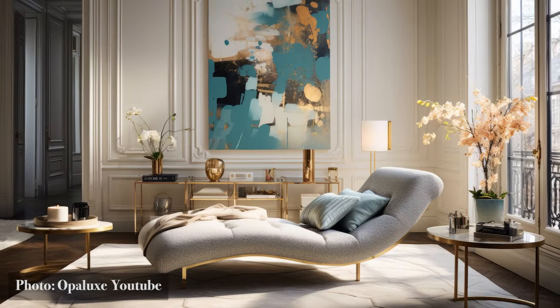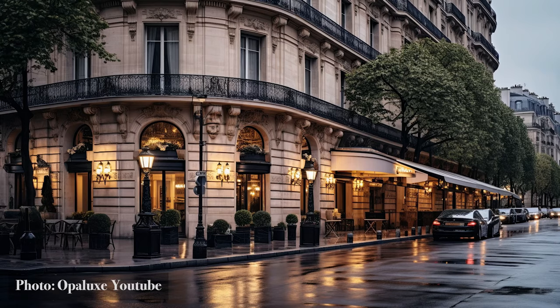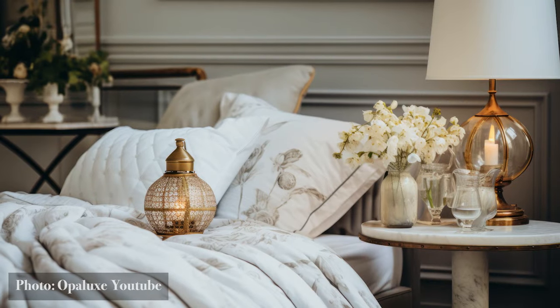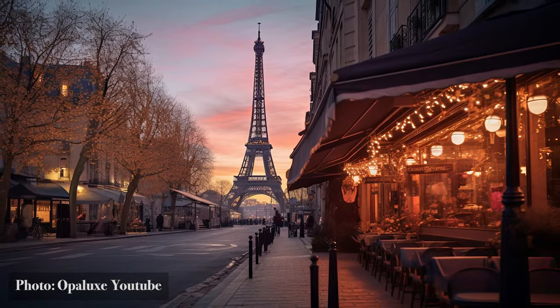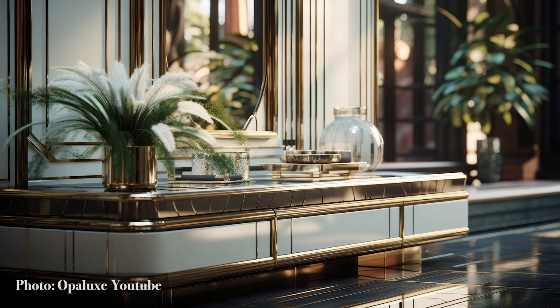The allure of Parisian chic lies in its ability to appear both meticulously designed and effortlessly put together. It's an artful blend of luxury and comfort, where elegance is never overshadowed by extravagance. This style evokes a sense of laid-back luxury, where spaces feel lived in and welcoming, yet unmistakably stylish.